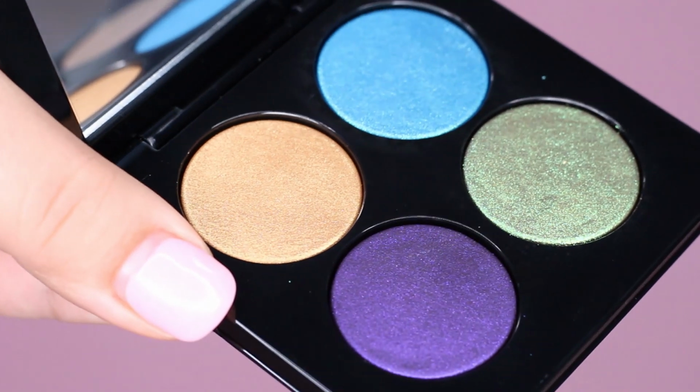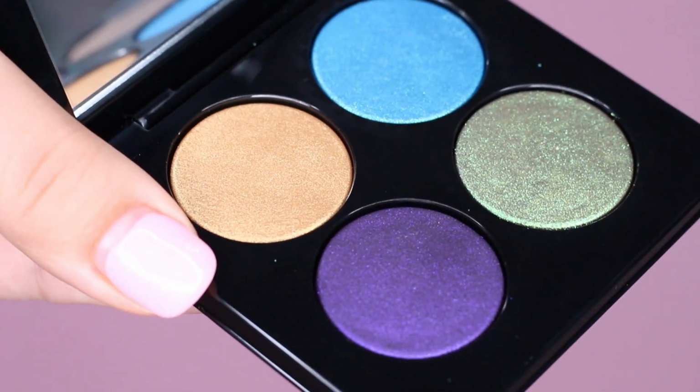So this is one of the quads. How pretty. Hold on. Oh God. And you know, it's so funny. I feel like I'm such a neutrals person, and that's why I justify the Natasha Denona, and then I turn around and I get a Pat McGrath palette that is the complete opposite of what that Natasha Denona palette was giving me. But the moment that I saw this on her Instagram, I needed it. I was sold. It just looks so beautiful, and it does give that opulence vibe that she talks about.